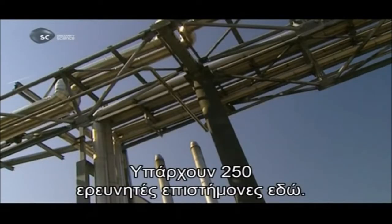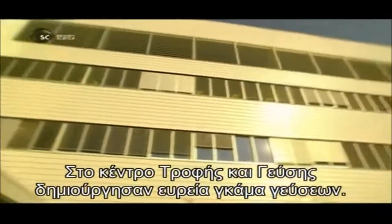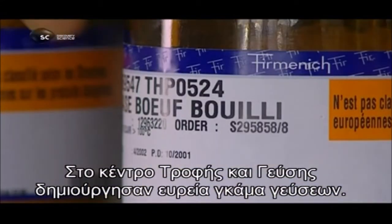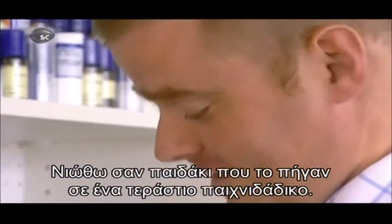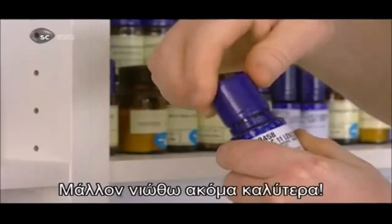There are over 250 scientists researching here. At the hub of it all, the new Food and Flavour Expertise Centre, where they've developed a vast range of new synthetic flavours, even boiled beef. This for me is like being a child in a toy shop, a really big toy shop as well. It's better than that.